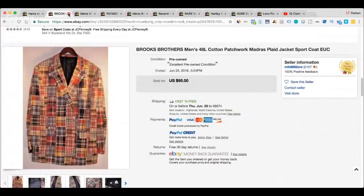Next item I want to share with you is a brand called Brooks Brothers. Now, Brooks Brothers creates all different types of items, okay? They have pants and shorts and blazers and sport coats and suits, and they've got everything. They've got hats, ties, all different types of accessories, okay? Not every single Brooks Brothers item is going to make you money, okay?